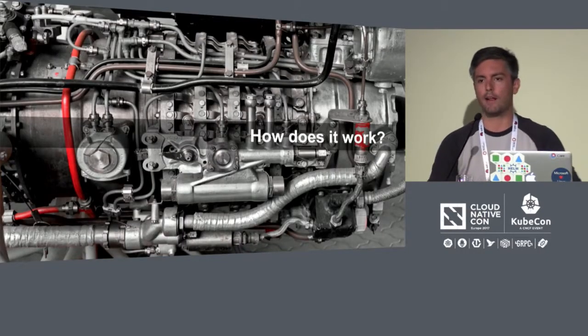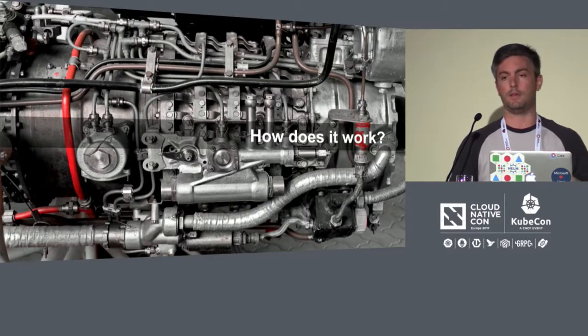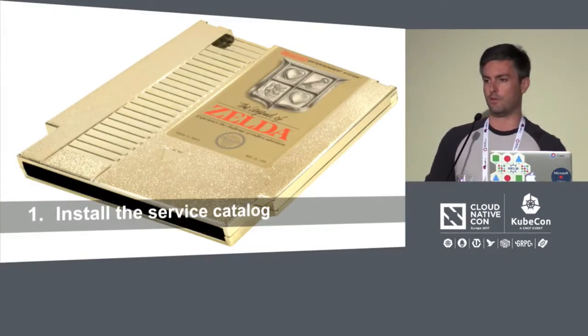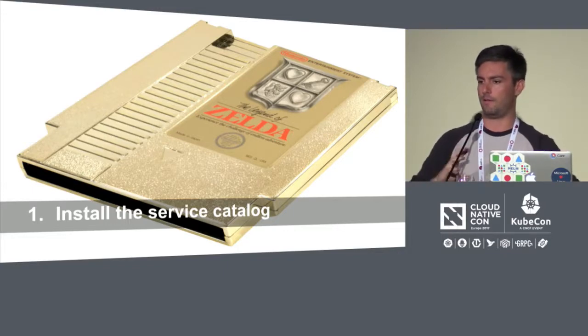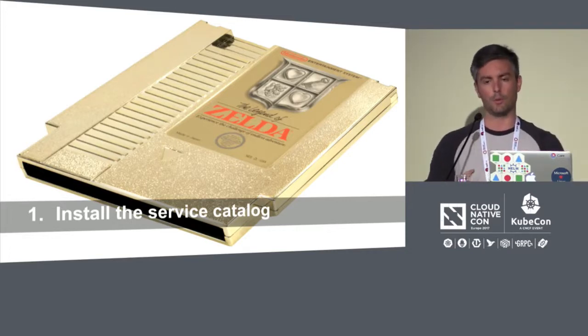So at a super, super high level, how does this work? It's really, to my mind, three steps. The first is you install the magical service catalog. I'll show you what this looks like in a bit, but the service catalog right now is a separate API surface that implements a Kubernetes-like API with its own controller. You install that into the Kubernetes cluster.